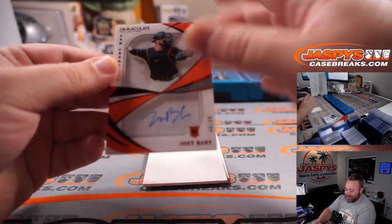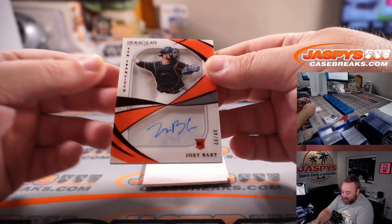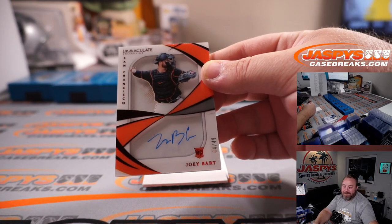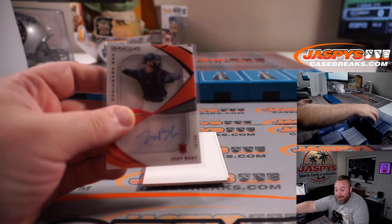And speaking of good catchers, Joey Bart. Little shadow box rookie auto, 44 out of 49 for the Giants. Random number block. Piazza, Logan says. Yogi Berra, maybe you've heard of him.